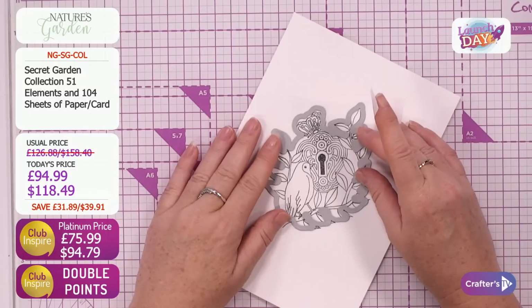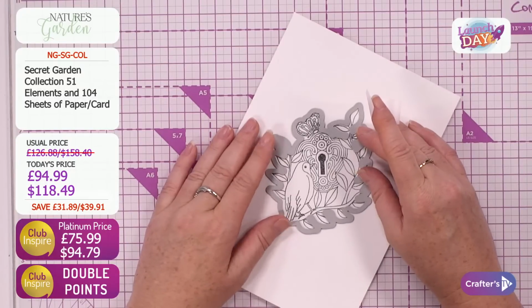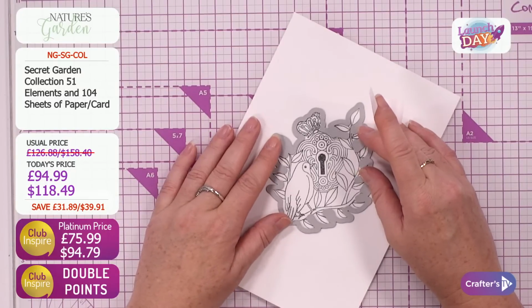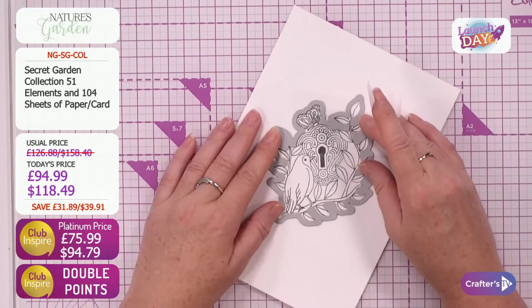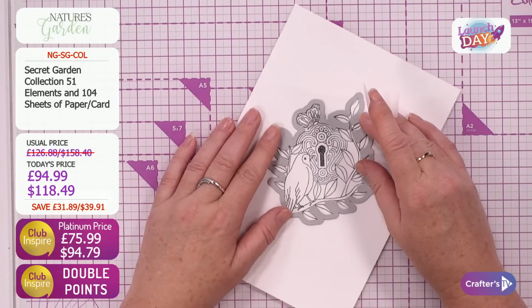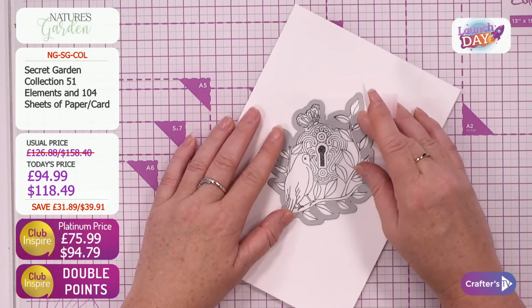Because I know our Craig loves fussy cutting. I do not. So I like the fact that we now do dies with everything, well, most things, should I say, that you can die cut with a stamp. And I love that added element.